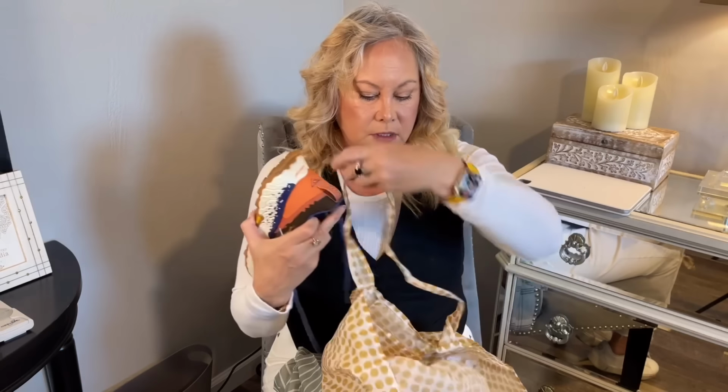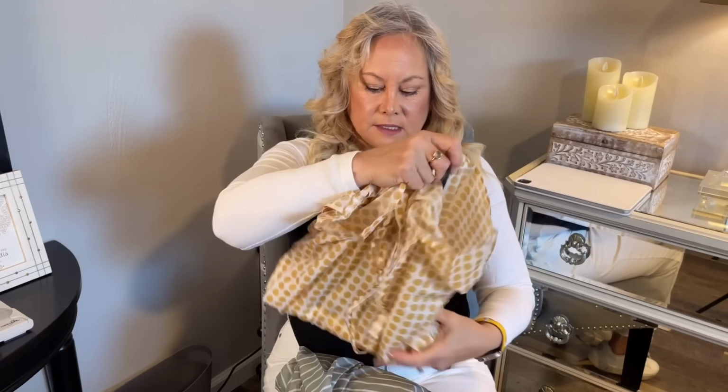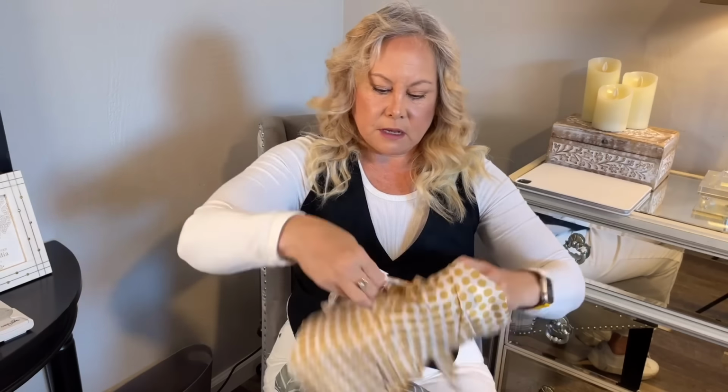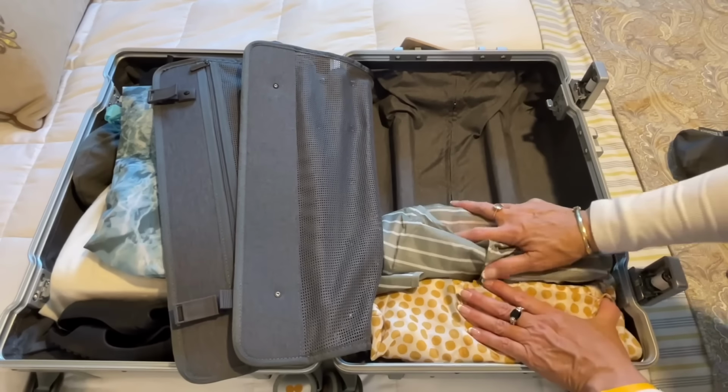Each shoe will have 2 pairs of socks to allow me to utilize those during the trip, and each shoe will go into one bag just like this, and all I have to do is just wrap this all up and then put this into my luggage. All right, I'm going to put my shoes down here at the bottom.